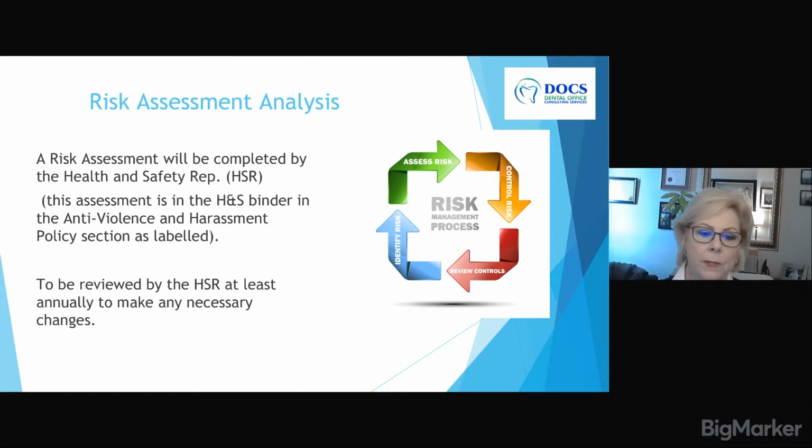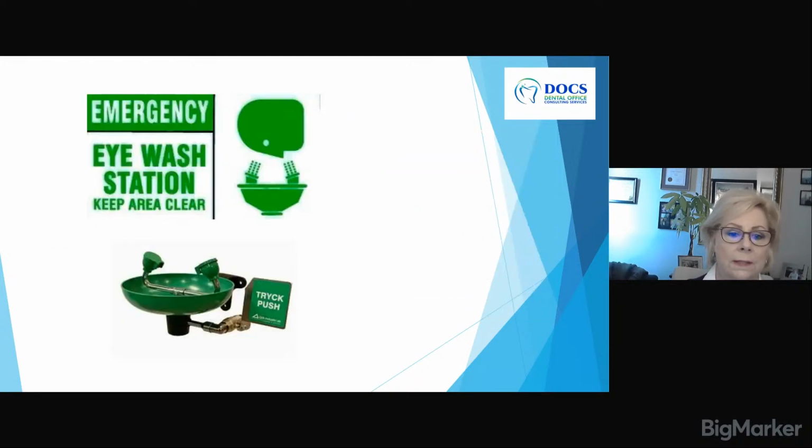This assessment, I've just put, it's in our health and safety binder. We have all of this information prepared already for you and available to you if you would like to contact us at Docs. This needs to be reviewed by the health and safety rep at least annually. That's critically important in order to make the necessary changes. On the top of our policies, we have an area where you can insert a date, and that date needs to be reviewed and put in your binder annually. If the inspectors come to your office, they're going to want to see your health and safety policy. They're going to want to see your manuals, and they'll be looking for the currency of them as well.